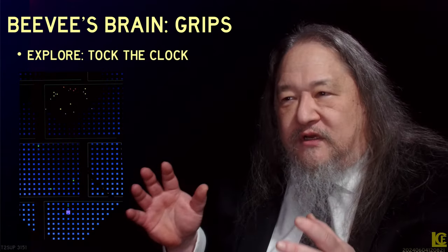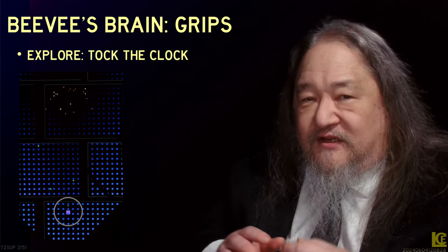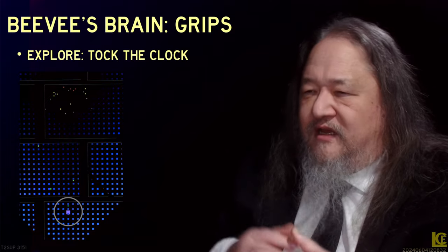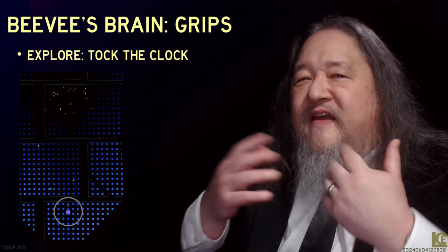So how does explore work? Well, the key is this little blue thing down there. That is a single hidden unit, one of these threshold devices, kind of what Breitenberg was talking about, that has actually got an event counter in it.